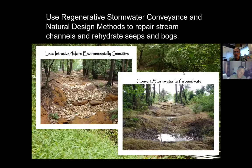Another example is shown here, a couple of different approaches. You'll see here where one approach is to provide a lot of gravel, rock, and stages to help stabilize an area. And that can be extended into a set of pools, steps, and so forth through there, which revegetate and converts a lot of the stormwater to groundwater.